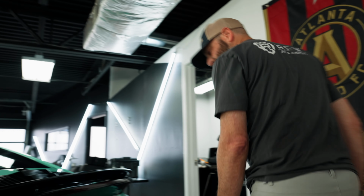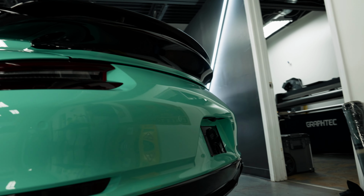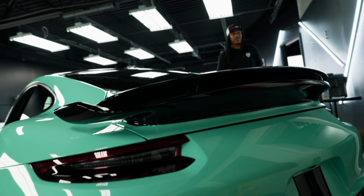I like it. We also smoked the lights in the back here, the reflectors, rather. Kind of keep this dark look in the back. They were kind of jumping out red. Just kind of tone everything down, you know?